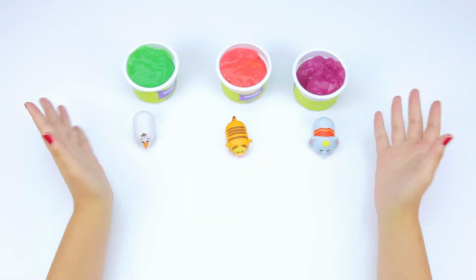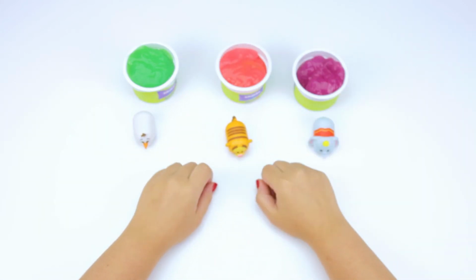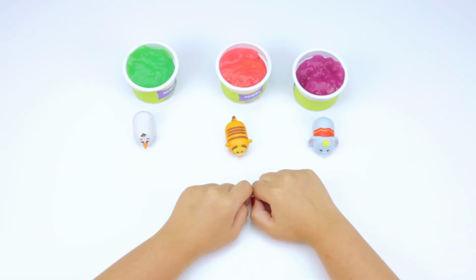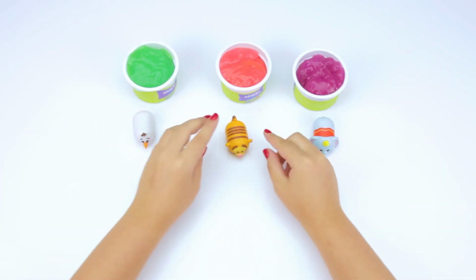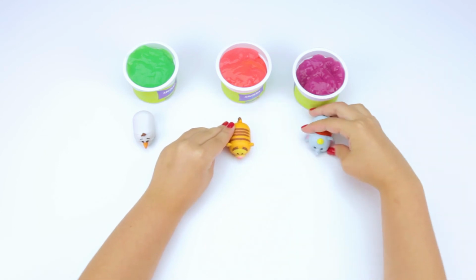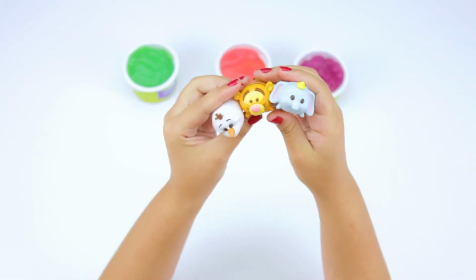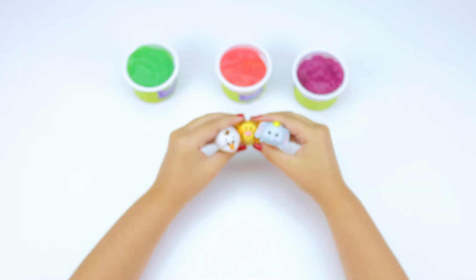Now we've discovered what's in all of the slimes. Green, pink, and purple. We have Olaf, Tigger, and Dumbo. Aren't they beautiful? I love our surprises.